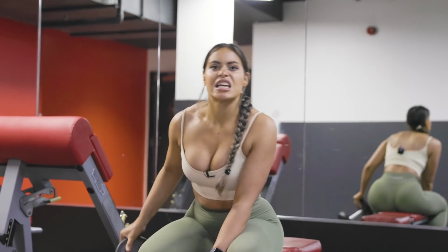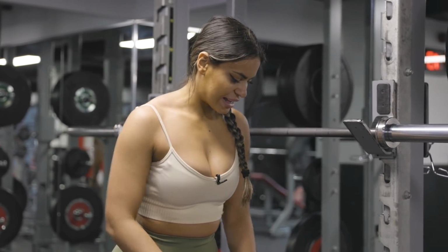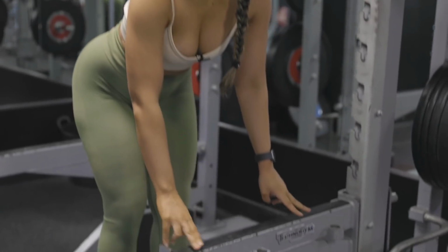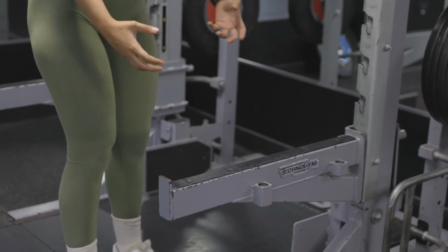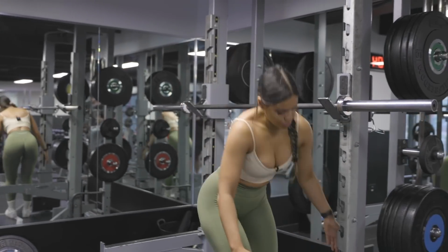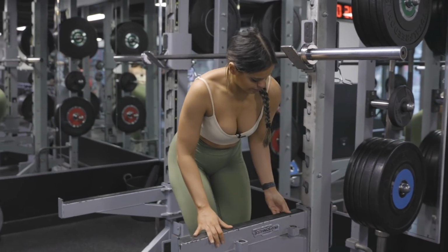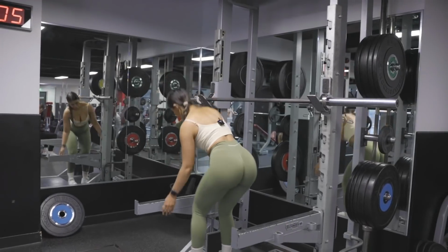That being said, next back exercise. What I'll always check first are these, okay? You want to make sure that they're rightly placed because you'll basically be dropping the bar. In this case, they're a bit too low, so I'm just going to readjust them, okay?